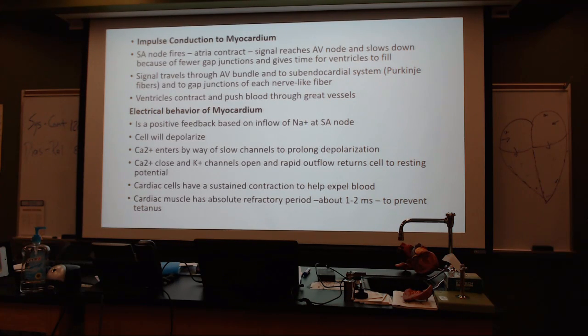Why? Why do I need these delays to occur? Marlisha? So that my filling of the blood and pushing out are at normal levels and I have no backflow. Because backflow is not good.